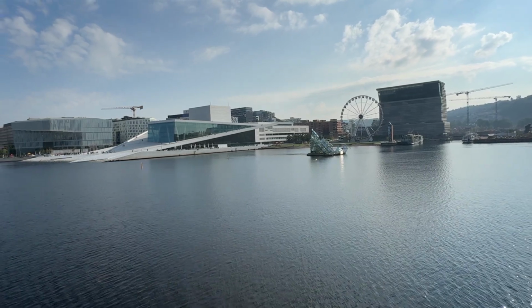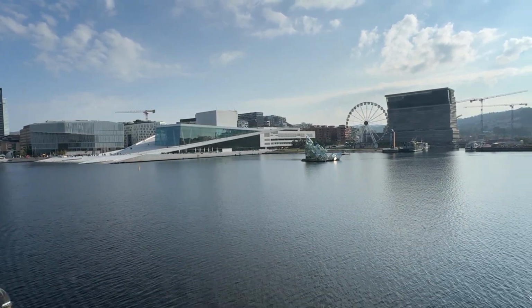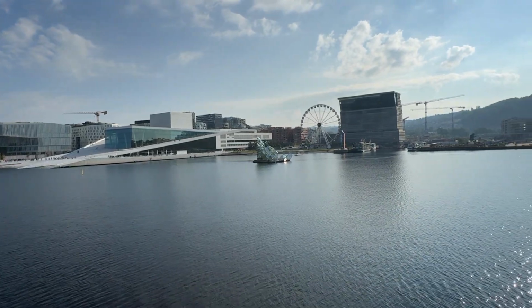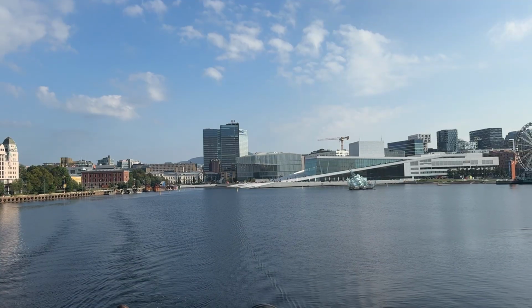So on the left is the Opera House. You can actually walk to the top of it and we're going to do that after this cruise, so when we come back. And then on the right is the Munch Museum, which is the art museum, which we're going to go and do tomorrow.